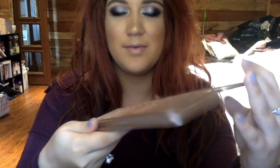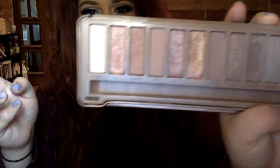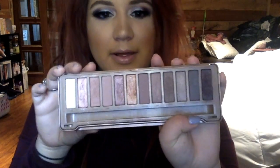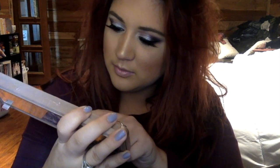Alright, I'm going to start off with the Urban Decay Naked 3 palette. Everybody likes the Naked 1, but for whatever reason, I prefer the Naked 3. I just like these rosy gold shades. This would look beautiful on hazel eyes, but I don't know. I really dig it. This gold right here, I think it's called Trick. Some of the names are rubbing off.